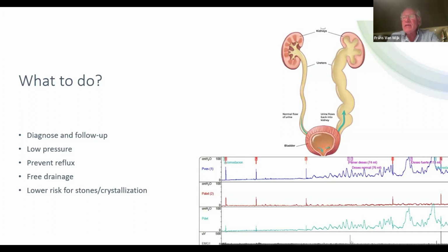And normally we say that if the pressure goes up to more than 40 centimeters of water in a neurogenic bladder, that is dangerous. So we like to keep the pressures in the bladder low by giving medication. We try and prevent reflux, so we don't want to have vesico-ureteric reflux, where the urine will be pushed back into the kidney.